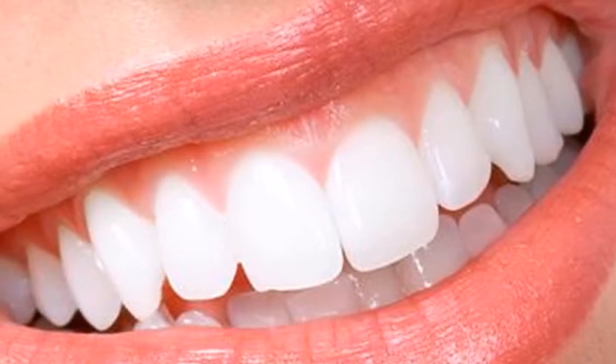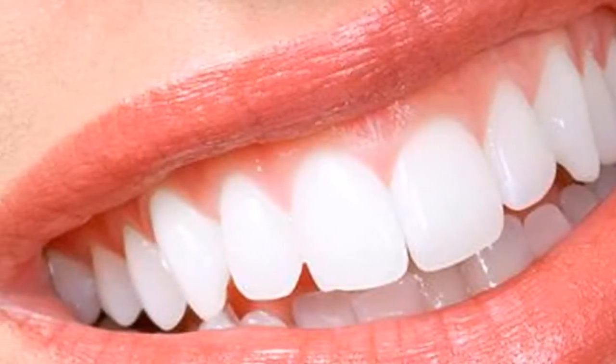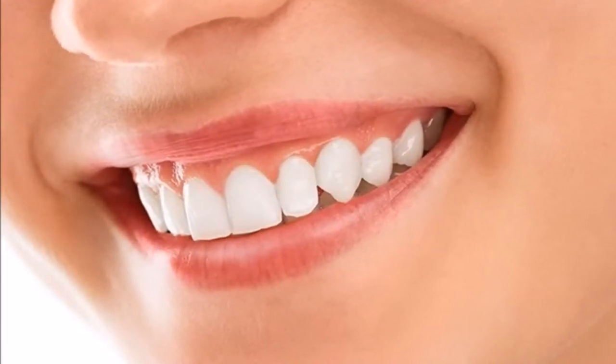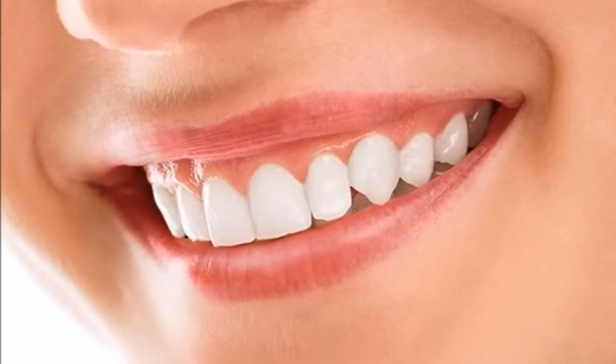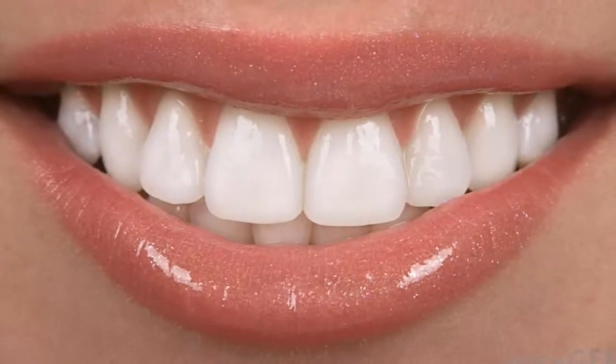Whiten your teeth with this. Dentists are shaking with this discovery. Spotted or yellow teeth can occur as we age, but also some foods, drinks, and even mouthwashes can stain the teeth. You can whiten your teeth using home remedies and avoiding foods that stain your teeth.